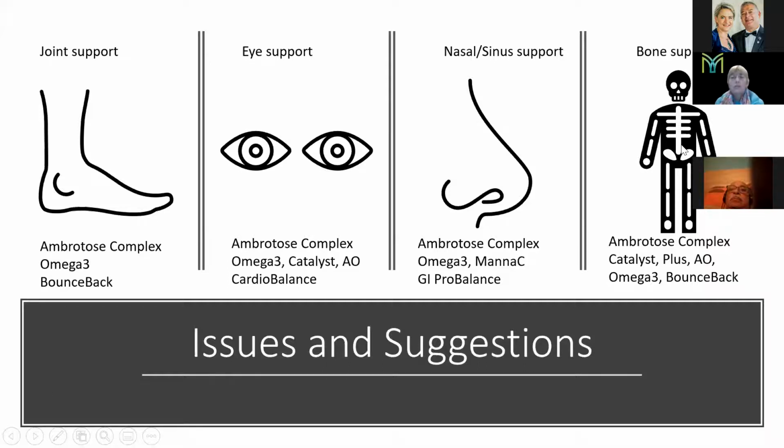Bone support, so that's skeletal support, Ambritose complex, catalyst plus AO. Again, you could see here's the core 6, and I've added Bounce Back into that. So really important that you always tell people the best product to use is the core 6.